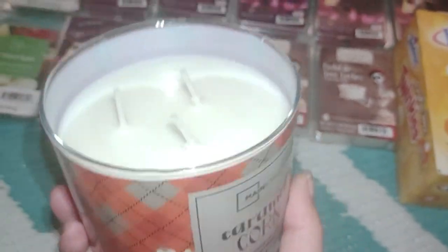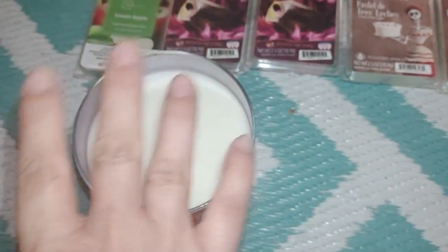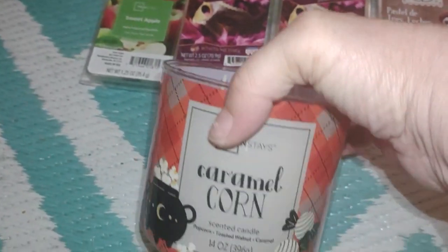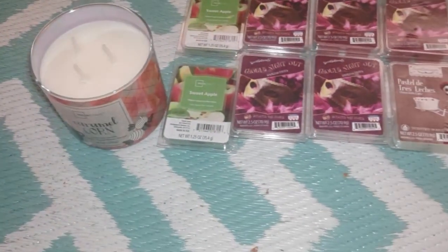This is fabulous. And these burn really nice. They burn even and nice, and usually they throw quite well. So, yeah, get yourself one of these. I might have to go back and get myself maybe another two of those.